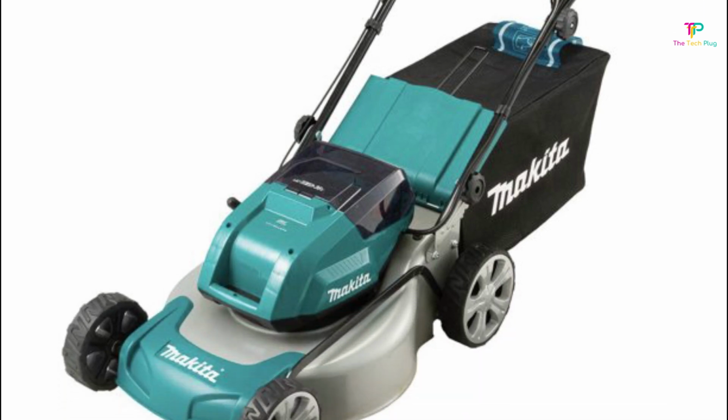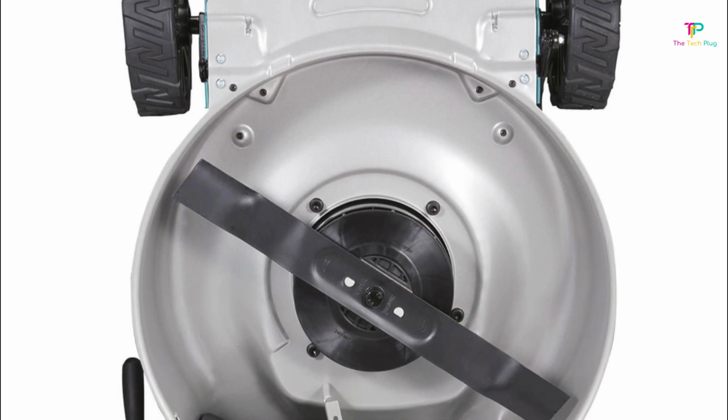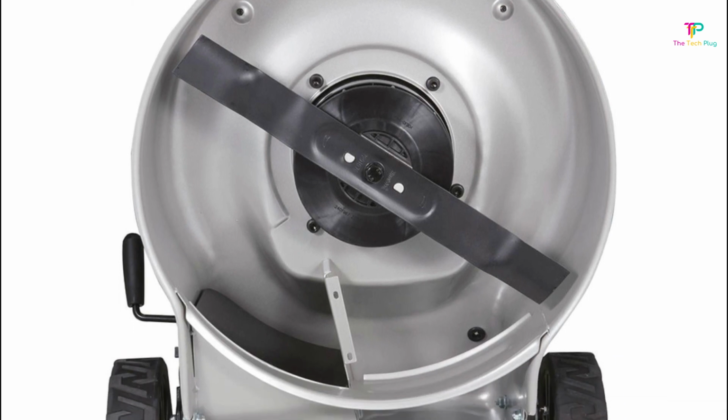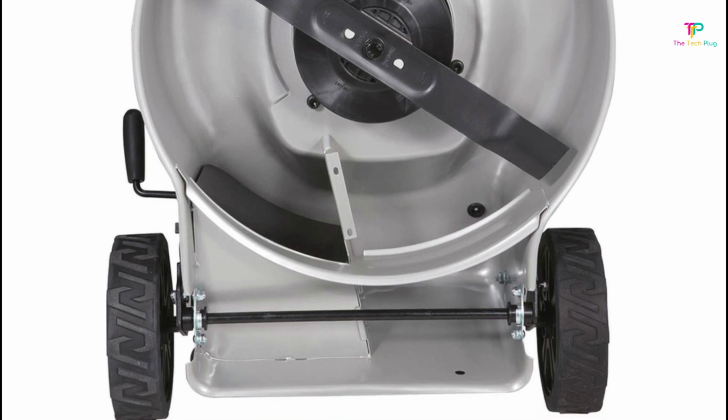Now, it's important to mention one downside of this mower. It doesn't have a side discharge function. So, if you prefer to discharge your grass on the side rather than mulching or bagging, this might not be the right mower for you. But if you're okay with mulching or bagging, then you've found your match.